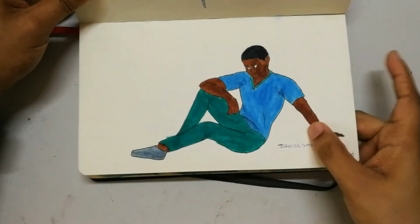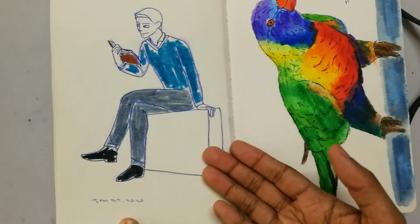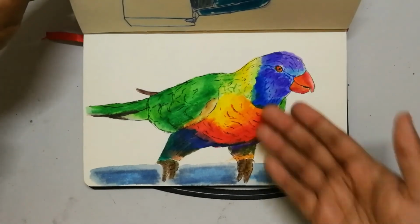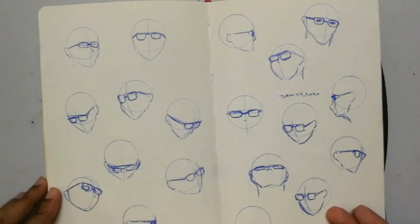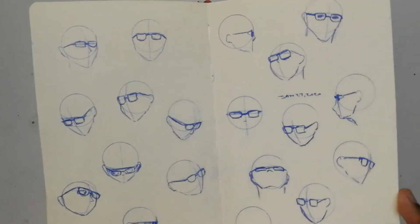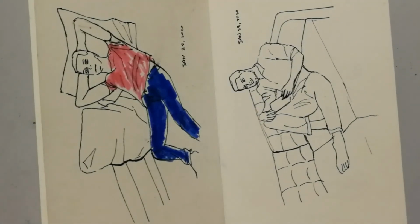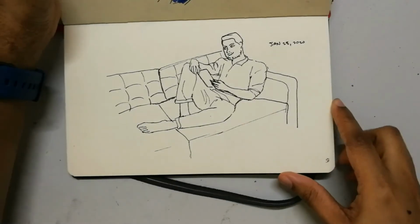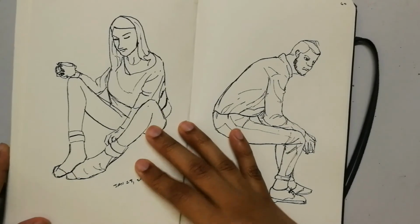Anyway, some more Blake. I don't like how this one came out. Jackson, because I love him. I did a parrot. This one came out really good actually, I love it. I was practicing glasses positions because I have a problem drawing glasses. So yeah. And then I just really wanted to finish this book before the end of the month, so I just started doing a whole lot of pen sketches. So we have like this one. They were really quick to do, and they actually came out looking pretty good, so I'm happy about it.